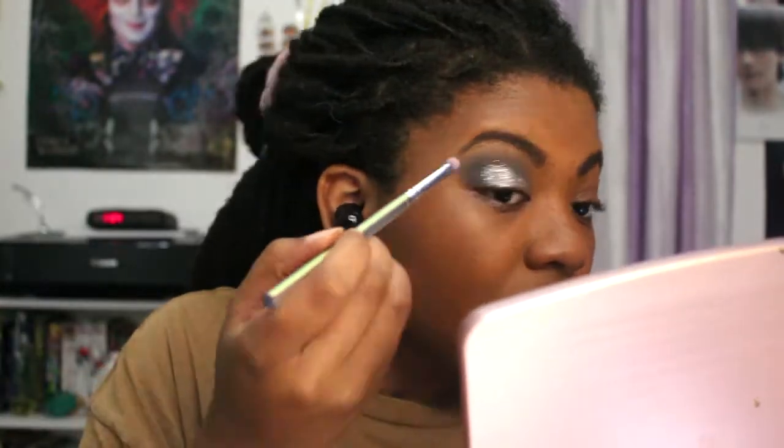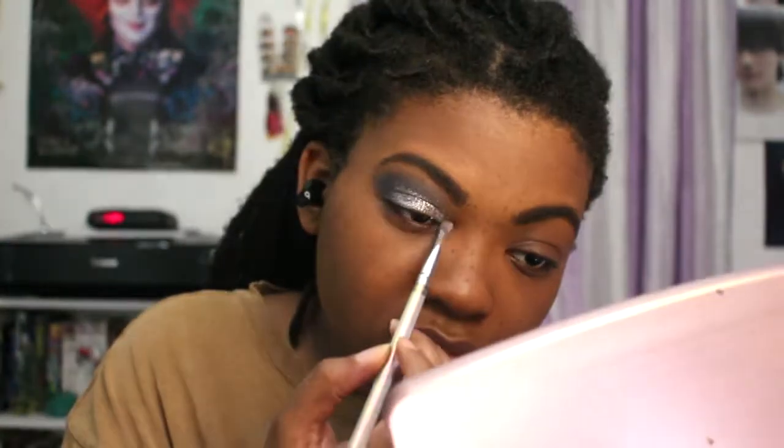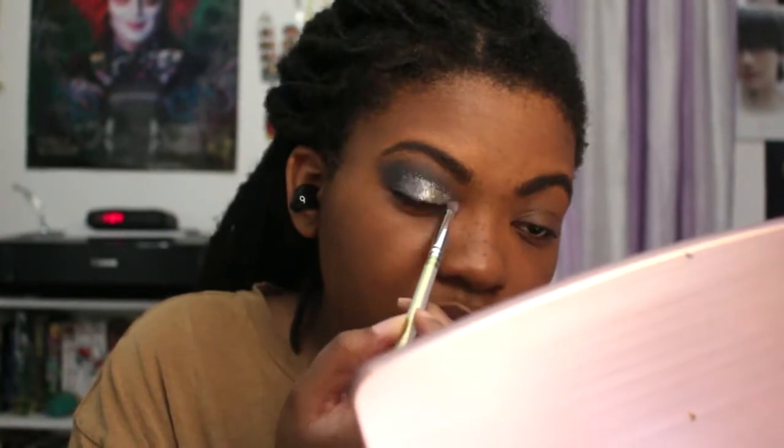I like the mascara. It is the Extra Sculpt Volume Mascara by Ditto. And I will say it was pretty nice. It lifted them. They weren't sticky. It didn't.